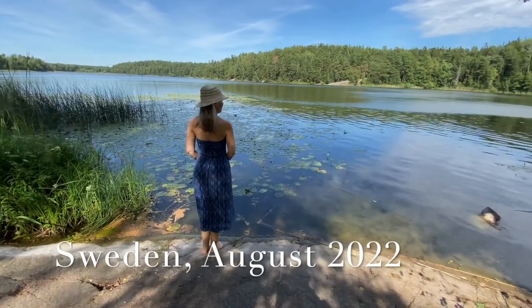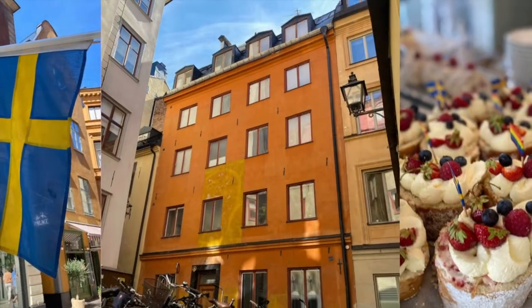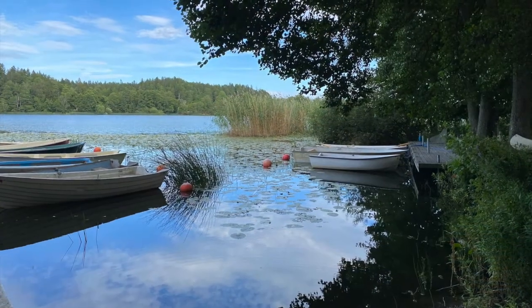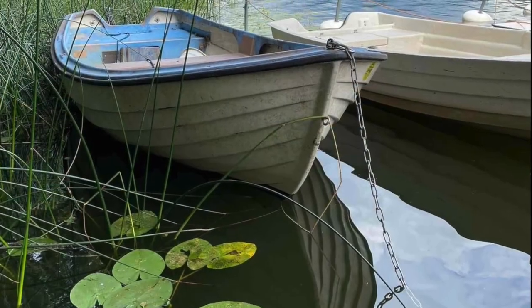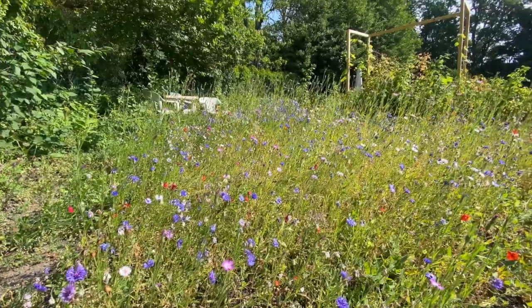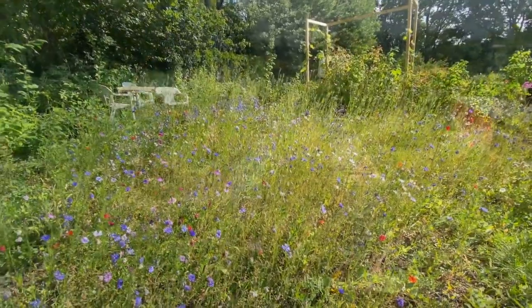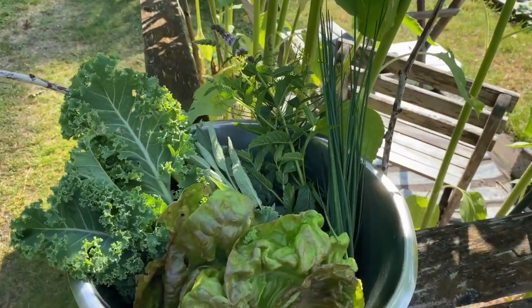In the month of August, I spent a week in the beautiful Scandinavian country of Sweden. I got to visit the capital city of Stockholm and also spent lots of time enjoying the beautiful landscape with its lakes, woods, gardens, and many islands. Everything was glowing and bursting with abundance at the height of summer. Collecting fresh greens from the garden was one of my favorite rituals.